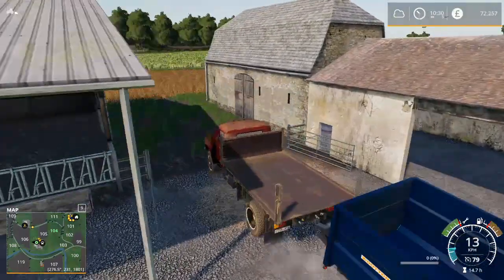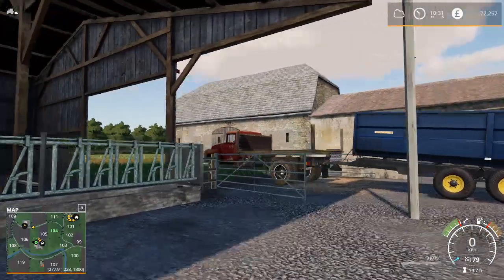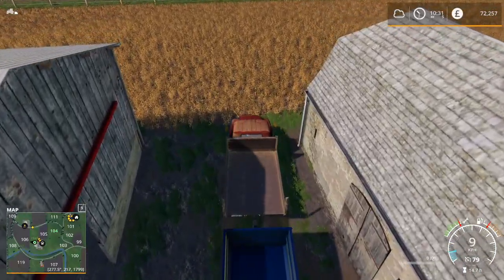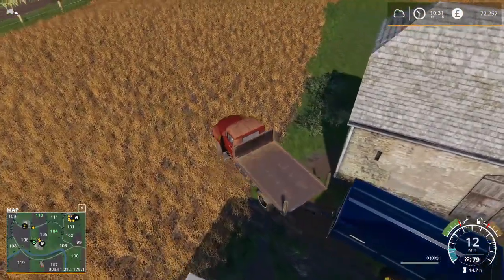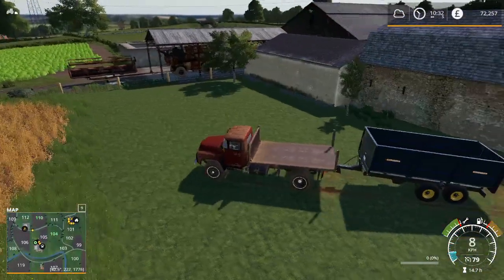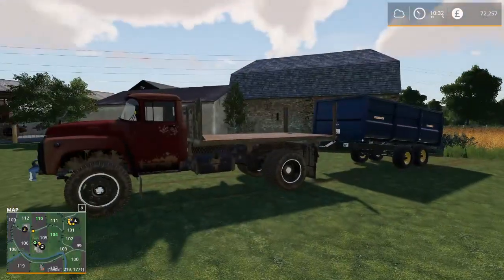Okay, here we go. I have got a nice, lovely, new grain trailer. Or trailer that will hold anything. Right now I need it to hold some linseed, hopefully. Fingers crossed and all that jazz.